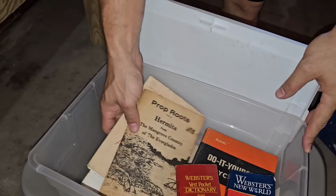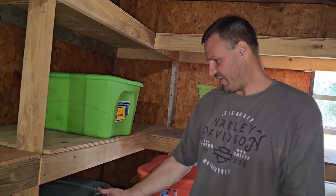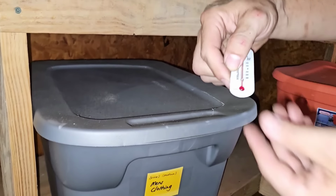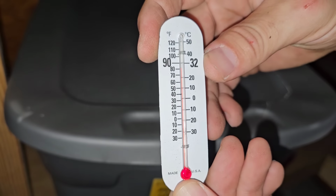All right. So we've got vintage antique pieces of paper. Ephemera? Yes, what you just said. Okay. This one, look at this right here on the edge. What's it say? There's a thermometer. How hot is it in here right now? It's pretty warm. We're over 80.